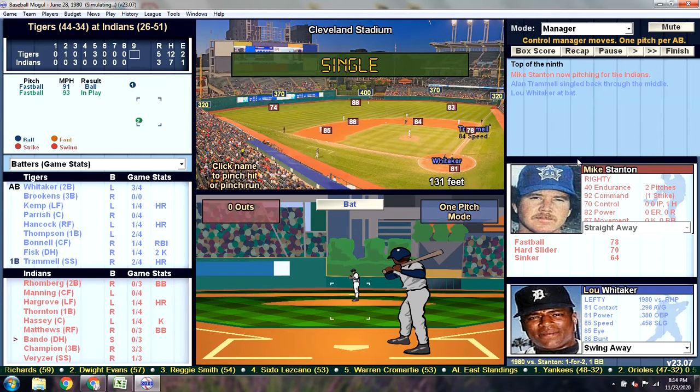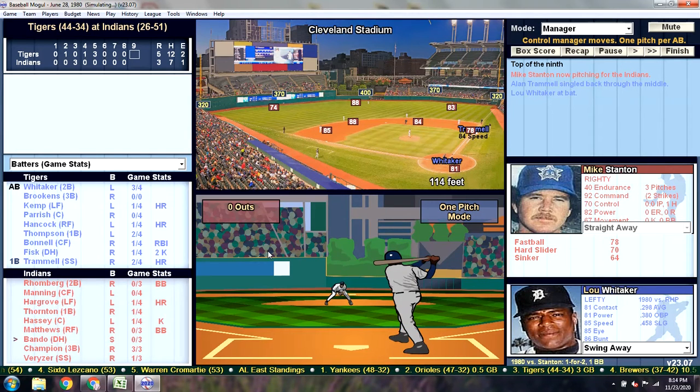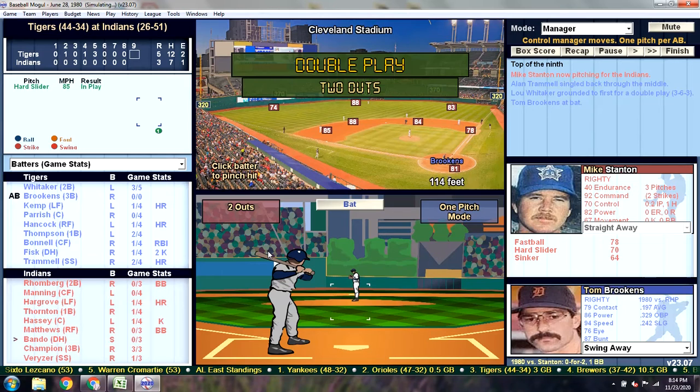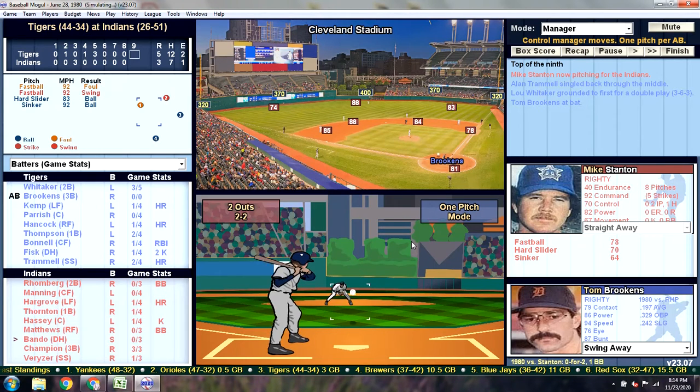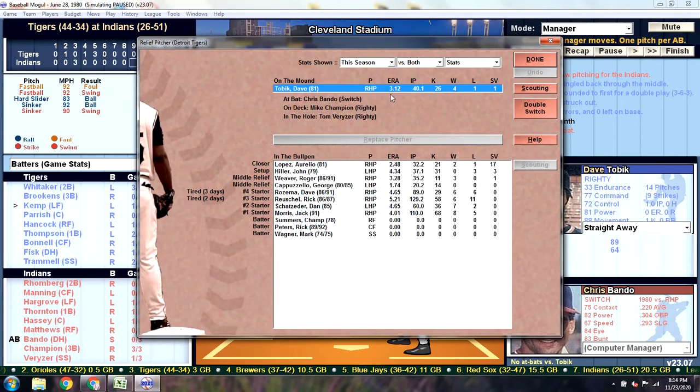And Trammell gets another base hit. So that's the 12th hit against the Indians today. And here's Whitaker, who's 1 for 2 on the year versus Mike Stanton. Whitaker is going to ground it to the first baseman, and they're going to get two. So Whitaker grounds into a double play. And that's going to give Brookins an opportunity to get a plate appearance. This is his first at-bat of the game, and he strikes out.